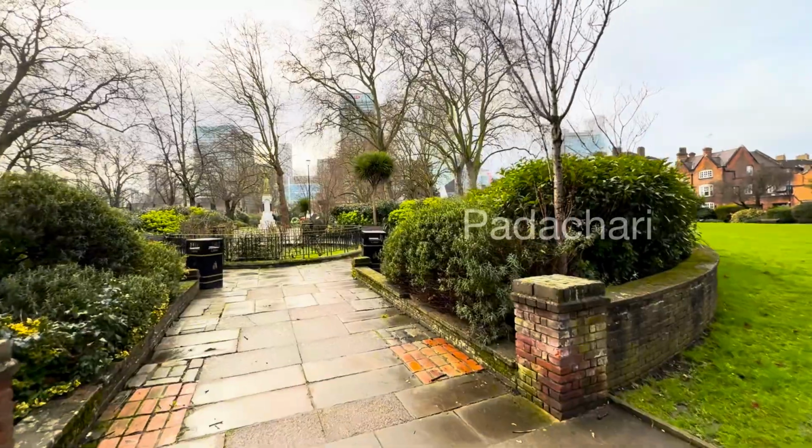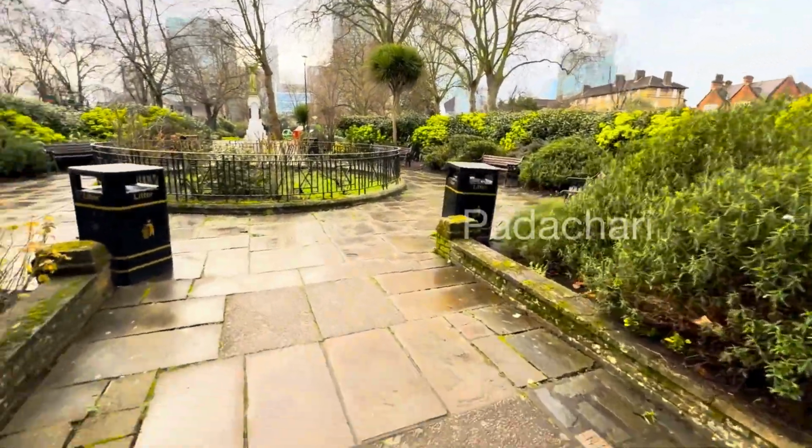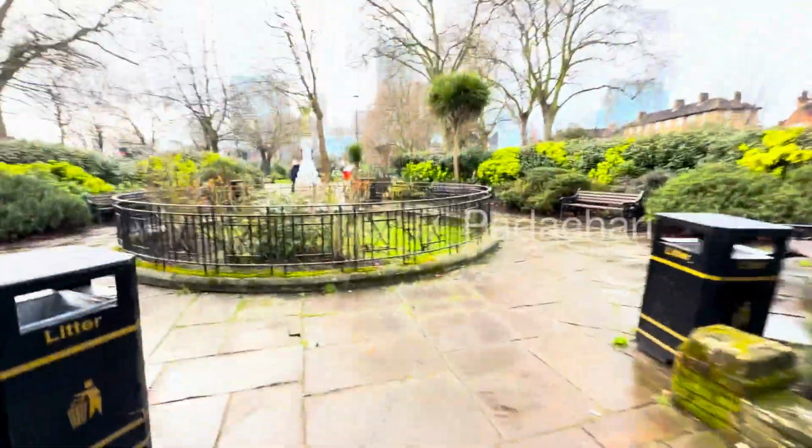Good morning. Here we are at Poplar recreation ground. Enjoy the nature.